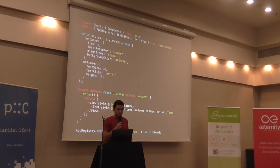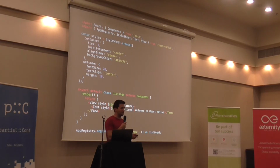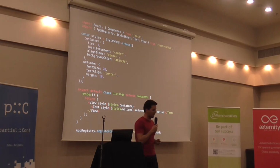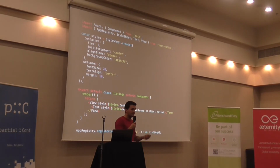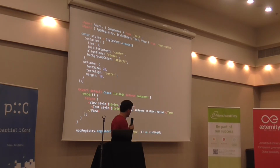Importantly, you use something similar to CSS to style your app, and something similar to, or almost like, Flexbox, to do your layout. So if you know any of that, you already can start doing things. And while it's kind of cool, you already have something.